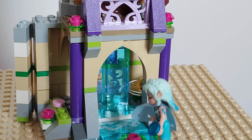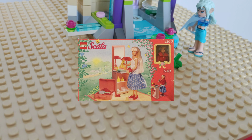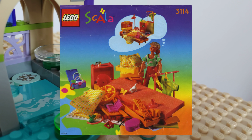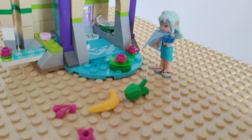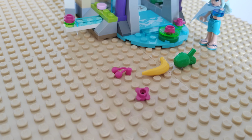It is worth noting that the banana, cherries, apple, and even the flower with 4 petals parts were all introduced in 1997 with Scala. Scala was a strange doll-like theme which has been retired in 2001. And yes, this is all legit Lego. Thankfully, many of the elements it introduced, especially food items, are still in use today.